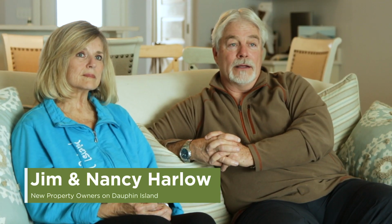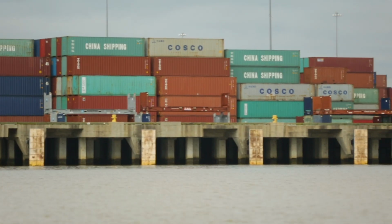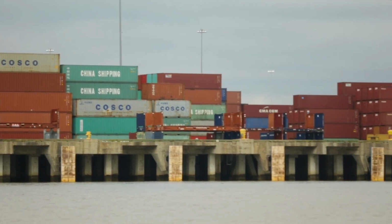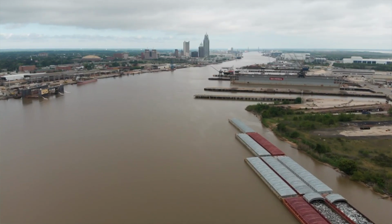People look at the money and they get excited about the money, and they look at the Port of Mobile, which is one of the biggest and most important ports in the United States, and obviously it's an economic engine here. But a lot of times the economics end up overshadowing and suffocating the environmental issues. And so that's, to me, the biggest issue with the dredging.